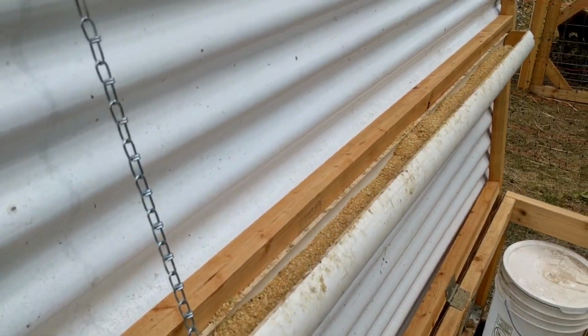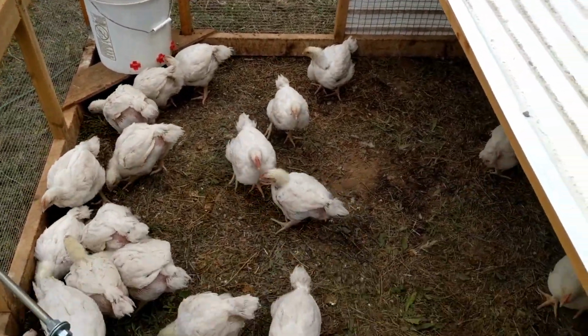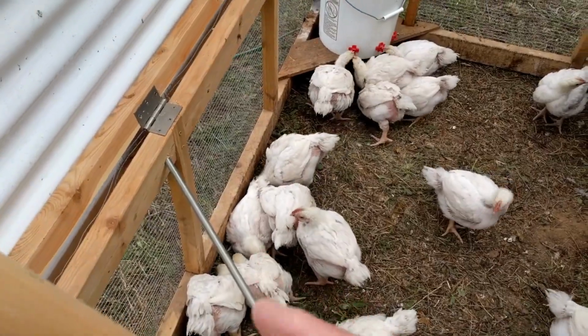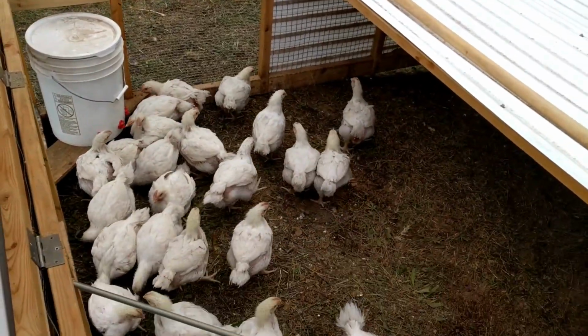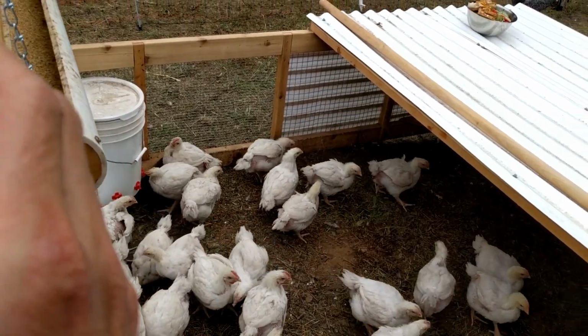So I filled the feeder. They know I filled the feeder. They're not all standing up here because they're innocent. They're standing up here because I spilled a little. I thought, hey, I haven't shown them how calm the birds are when the feeder comes down. So I should do that first.